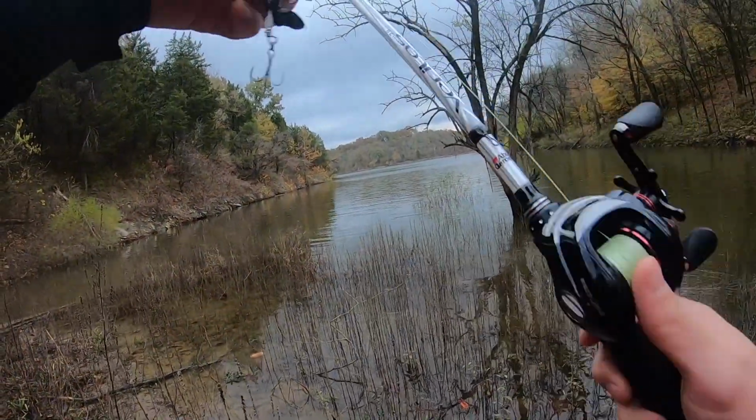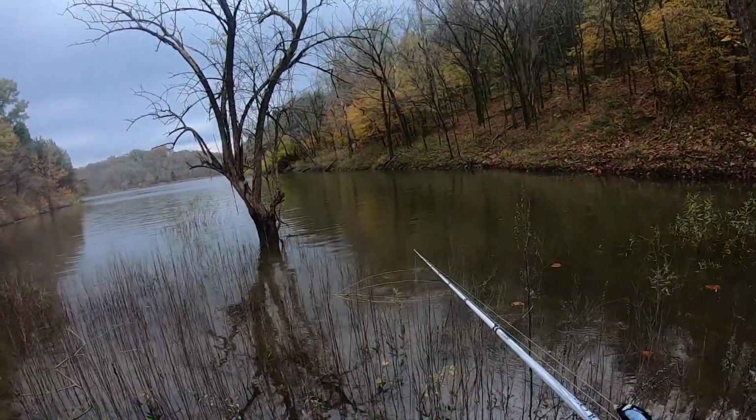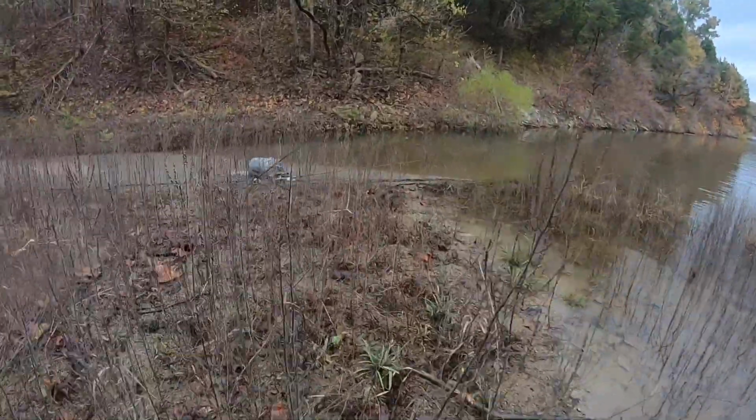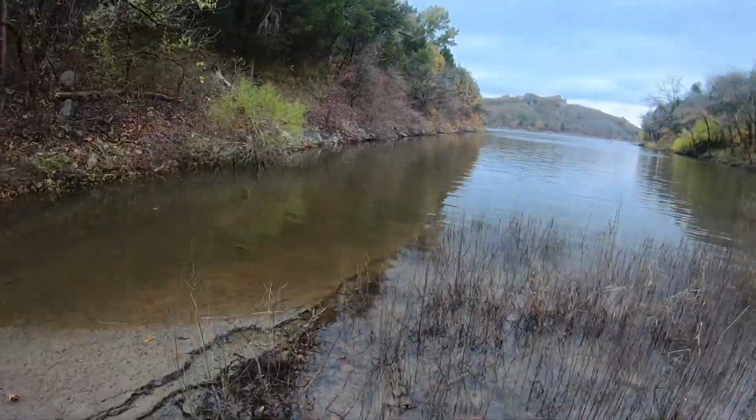I do have that jig still, but I'm gonna go ahead and walk around. I'm gonna try to get around over there, maybe hit some of that wood cover along that bank, try to get multiple types of cover and structure, see if I can't maximize my fishing time out here today.